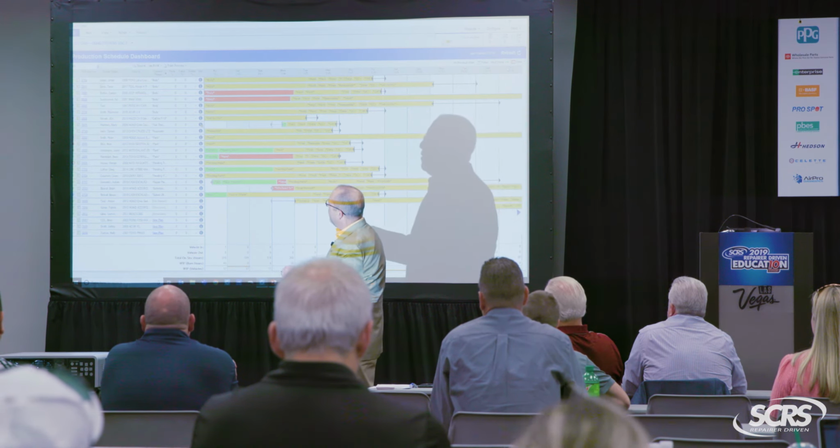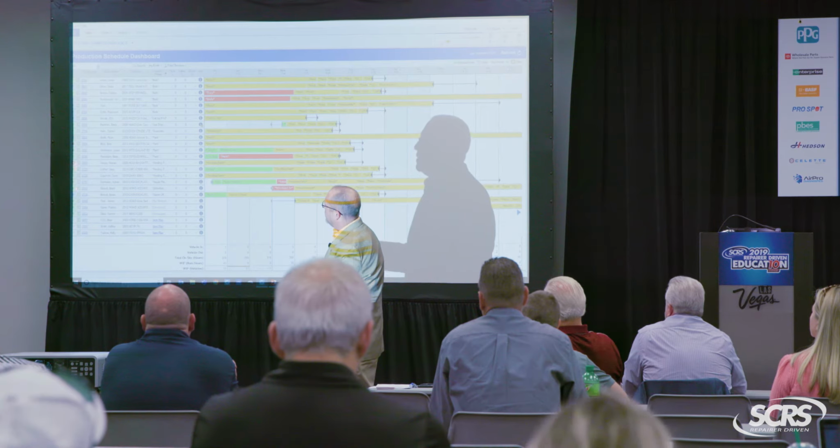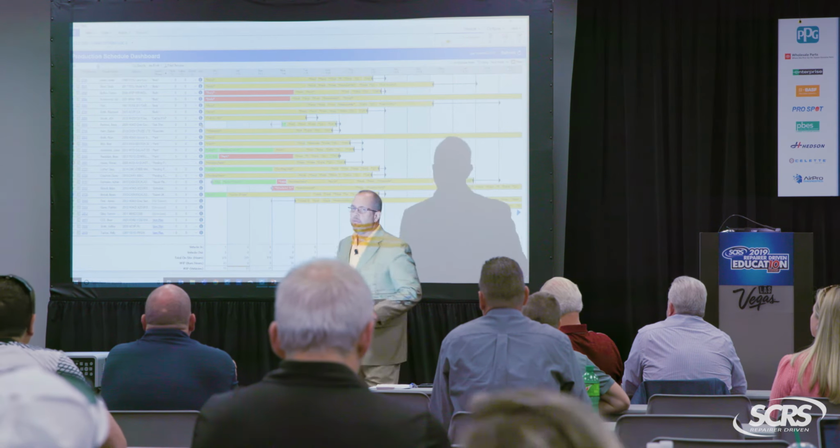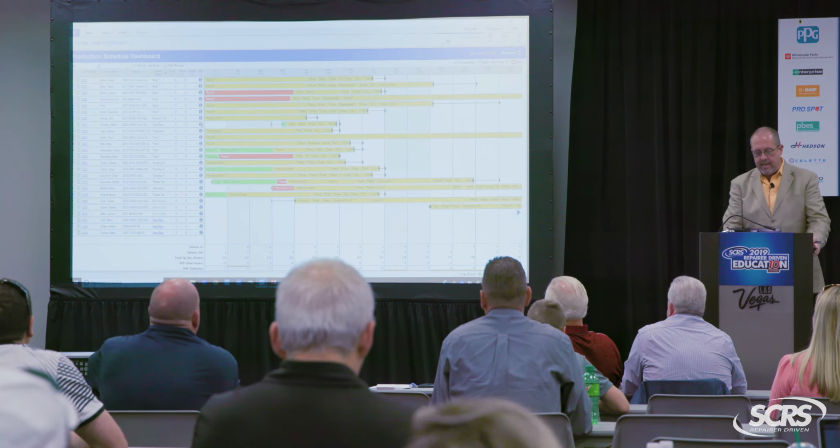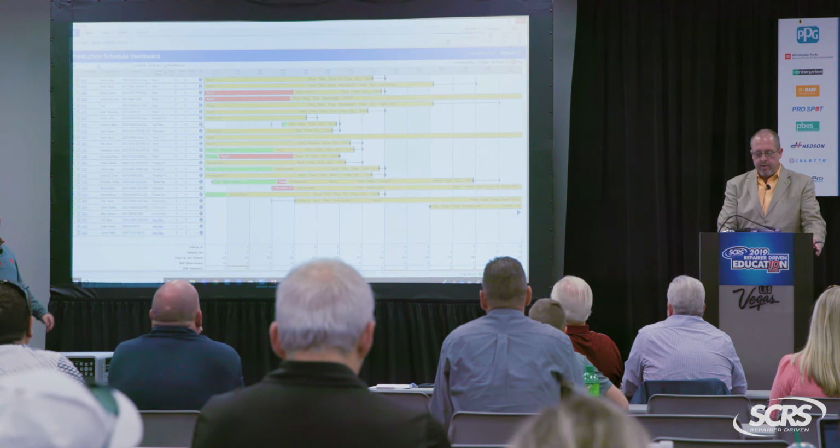Down here we've used priority flags to indicate every one of these files has a priority associated with it. This becomes pretty key in using that floor plan editor, and I'm going to show you why.